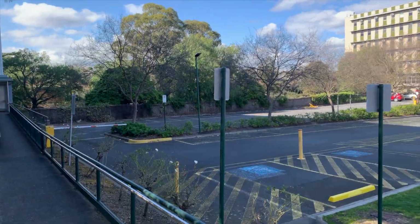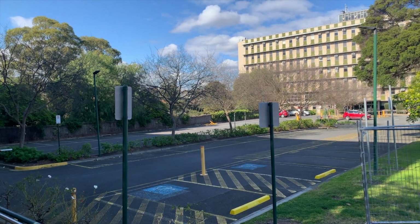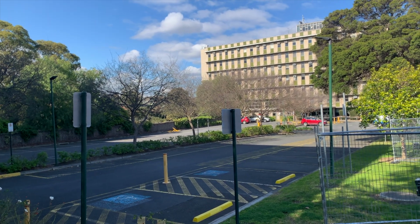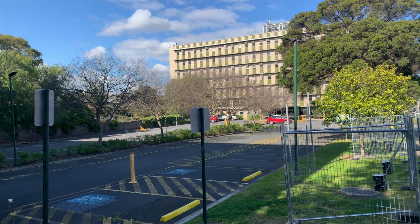And there you have it, this is the Kew railway line, the former Kew line. But the question remains: will rail and trains ever return to Kew in years to come? Let us know in the comments below.